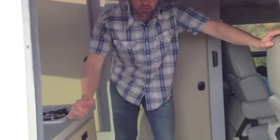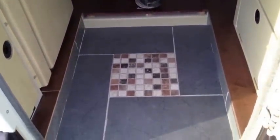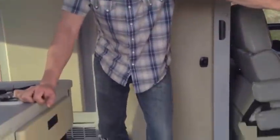First thing I want to point out is that we have done a lot of modifications, one of which is this tile entryway. We put in wood floors and a tile entryway. I did the grouting of the tile in the dark one night, so it's not the best. But the wood floor and the tile are one of the best things we've done, and I would definitely recommend it to anybody that's looking at this type of living situation.